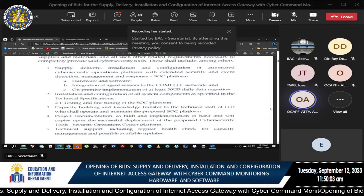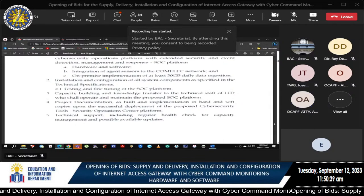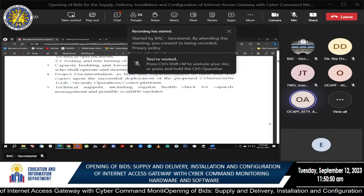Number two, installation and configuration of all system components as specified in the technical specification. Number three, testing and fine-tuning of the SOC platform. Number four, capacity building and knowledge transfer to the technical staff of ITD, who shall operate and maintain the proposed SOC platform. Number five, Security Operations Center platform property management and possible available updates.